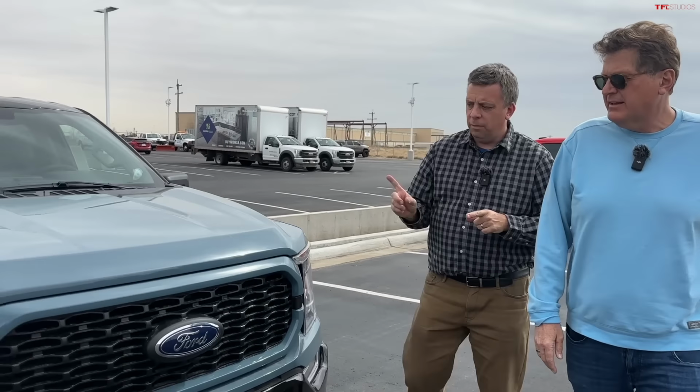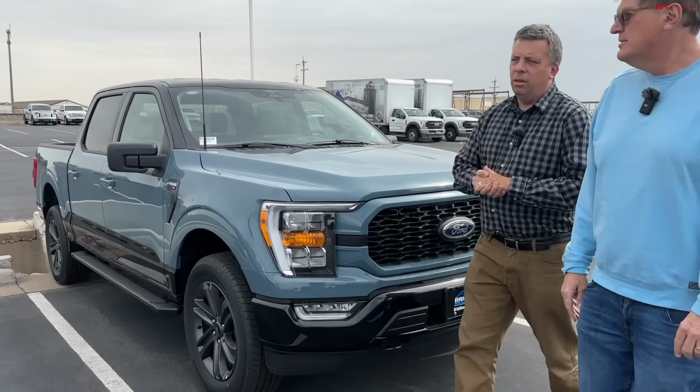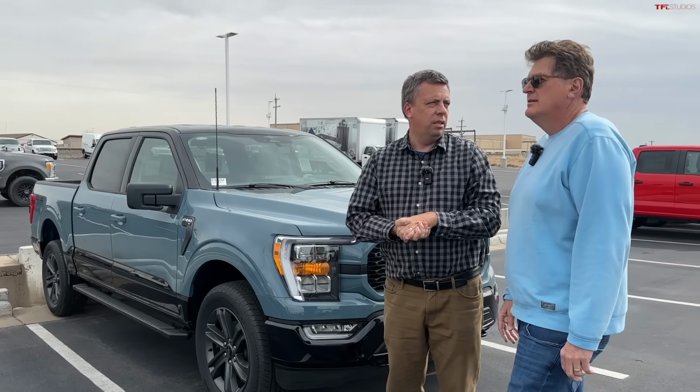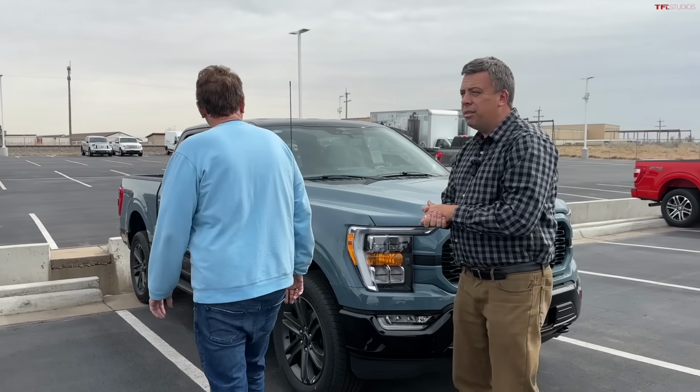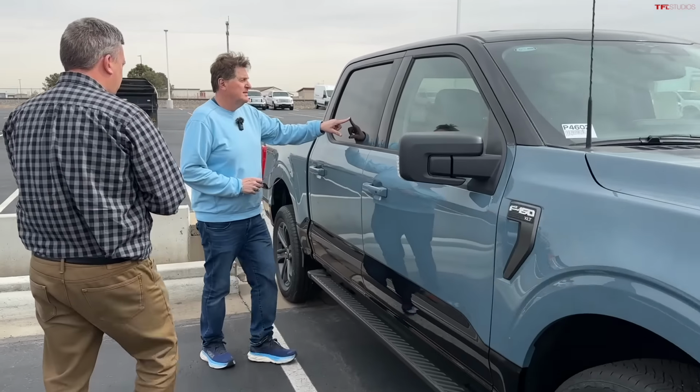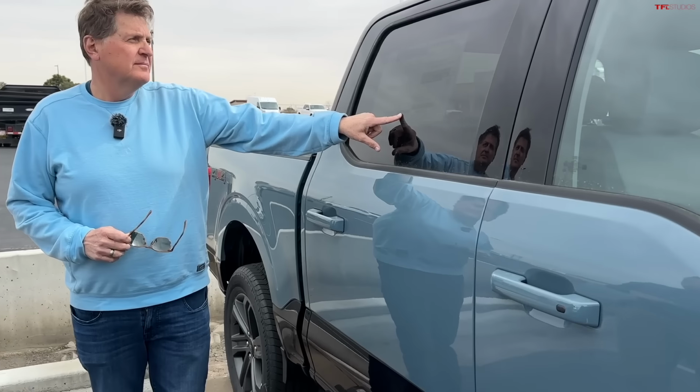Now, this is the Heritage Edition Ford. Yes, I like the color. By the way, we have many F-150s here. I'm not seeing any 2024 models yet. So there's something going on and they're not here yet. And this one has a sticker and it's 64. 60. So we went the wrong way. We did go the wrong way.